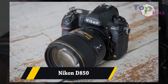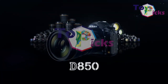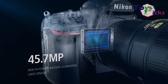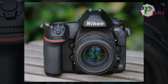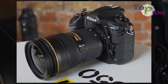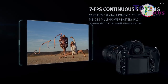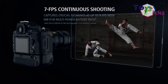Nikon D850. This camera combines a 45 megapixel full-frame sensor, 7 frames per second burst shooting, and a wonderful 153-point AF system that can keep up with moving subjects. Videos recorded in 4K quality are outstanding and nearing perfect quality. This D850 is perfect for those who plan to shoot sports or other moving subjects.